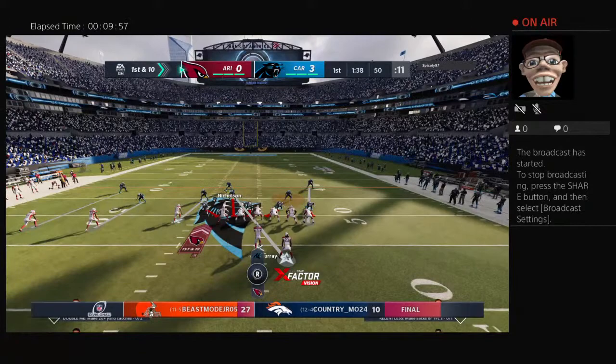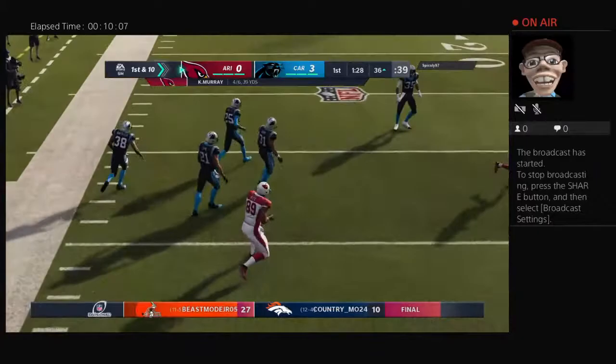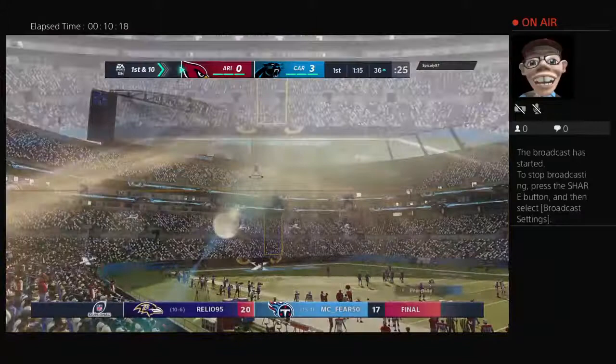Here's Murray from midfield. It's a short one here, complete to the tight end. And he is tackled inside the 40, not quite to the 35. Just one catch for him last week in the wild card win, but getting involved early here and picks up the first. So from the 36 now, first and 10.